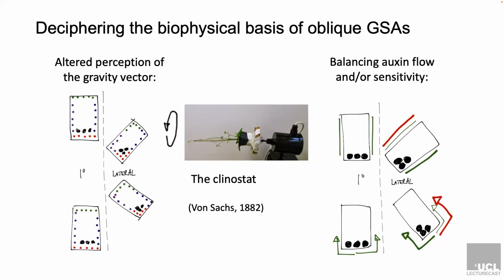To do this, again, we used an instrument that was first used in the 1800s, and this is called a clinostat. Now, what this clinostat does is basically it rotates very, very slowly. So you can set the speed of rotation, which can range from 1 revolution per minute to 4 revolutions per hour, and a whole range in between. But essentially, because it's rotating continuously very slowly, you're removing the plant's reference to gravity. So the plants can't sense gravity anymore because you're constantly changing the orientation of gravity. So you're totally just removing that reference to gravity.